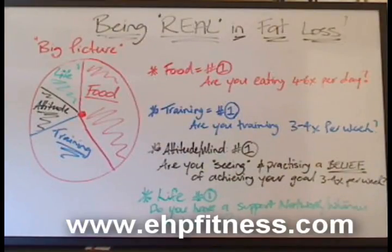So I've got some visual stuff up for you, and obviously you can see some wording in it as well. Basically, you want to have a big picture of what you're trying to achieve. I've got a pie graph. It's obviously not to exact scale, however you can get a very good understanding of what it takes to achieve your health and fat loss goals with it.